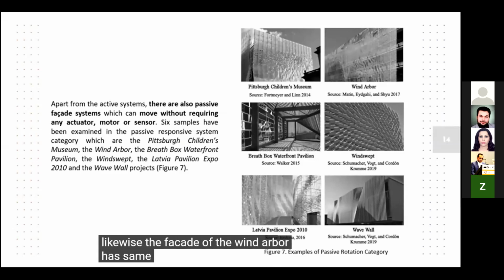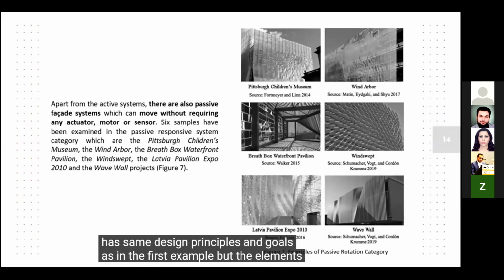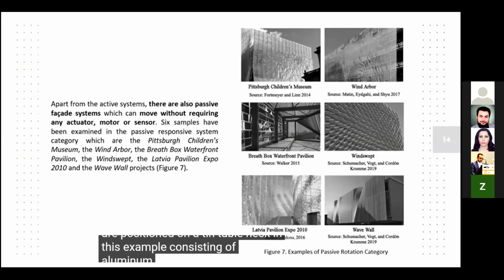These elements, which create a light and bright effect on the facade, are located on the aluminum facade frame structure. Likewise, the facade of the Wind Arbor has the same design principles and goals as in the first example, but the elements are positioned on a thin cable net. In this example, consisting of aluminum fins, the system covering the glass facade of the hotel lobby shades the interior, blocks the sunlight and heat entering the building.